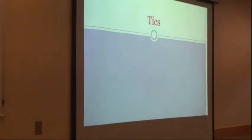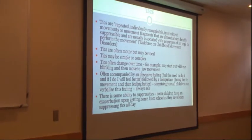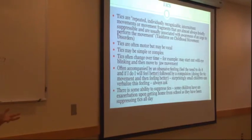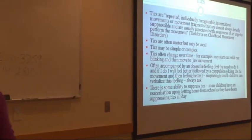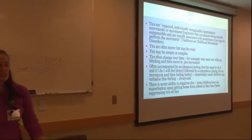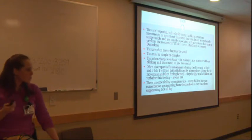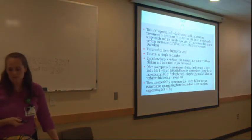Lastly, we have about 5 minutes. Let's talk really quick about tics. So tics are these ongoing, recognizable kind of pattern movements that people sometimes develop. They can be motor or they can be vocal. They can be simple or they can be complex. So simple just means I just blink my eyes. Complex means I blink and I turn my head and I say something all at once, okay?